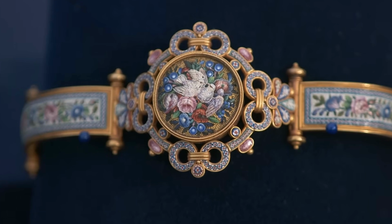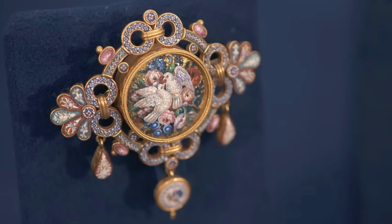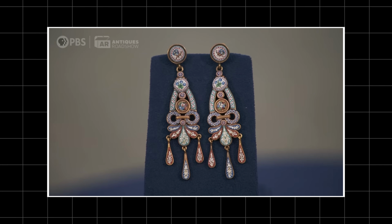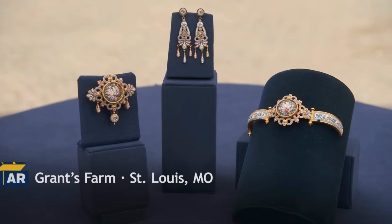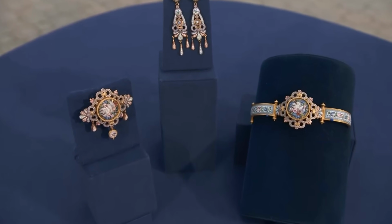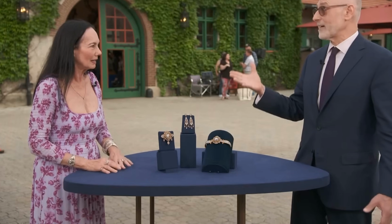This technique uses countless tiny pieces of glass to create detailed images, with the finest examples requiring remarkable precision from the maker. What you have here are micro-mosaics, some of the most beautiful examples that I've ever seen, actually, in my career. But an even more important discovery was that these were not 3 unrelated pieces of jewelry. Together, they formed a parure, a coordinated set designed so the bracelet, brooch, and earrings worked as one unified ensemble. Having all 3 pieces survive together makes the set considerably more significant than a single surviving example.